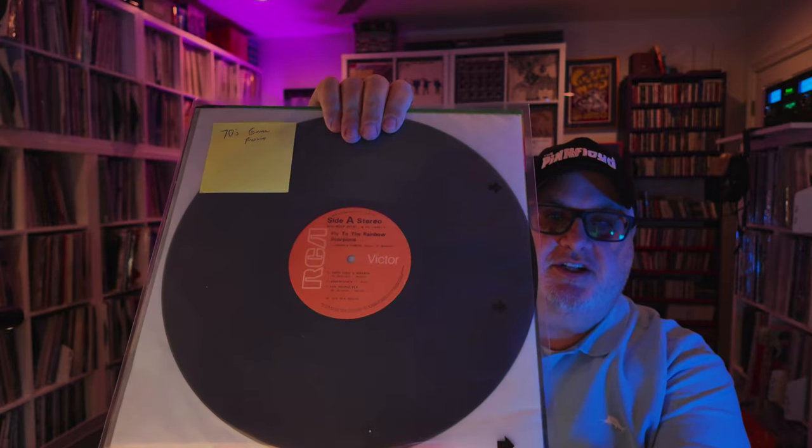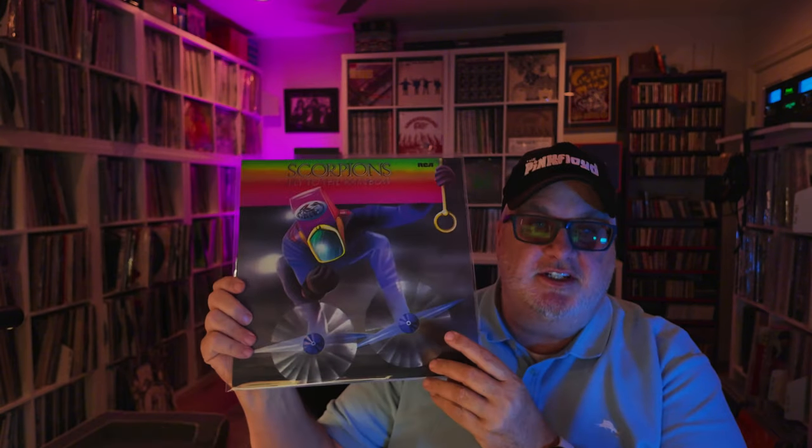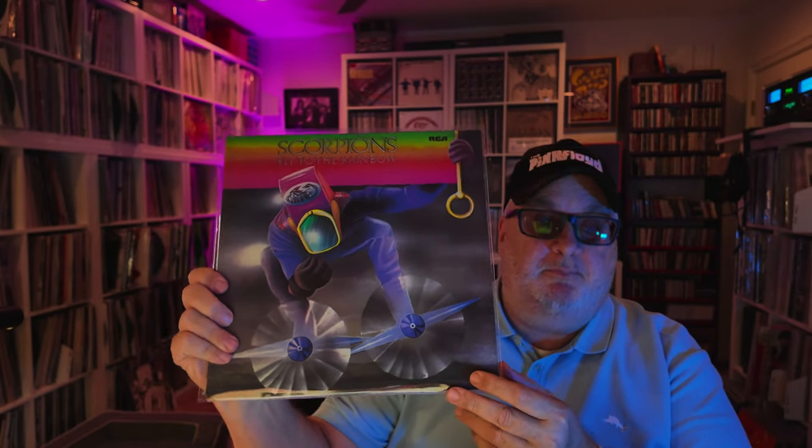This is a German pressing with the German orange label. I don't have a first pressing. I just recently got the first German Lonesome Crow, but I don't have a first of this, which I need, but this is my favorite album from 1974. The song Fly to the Rainbow, Speedy's Coming, They Need a Million, Fly People Fly. Really, really great Scorpions album.